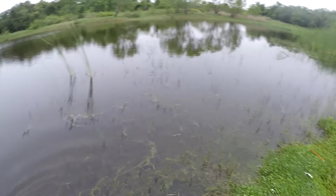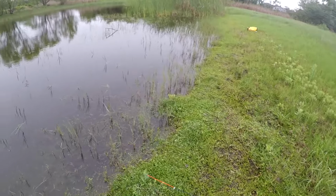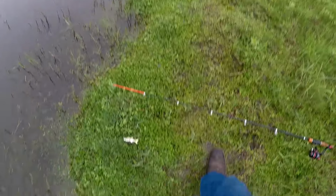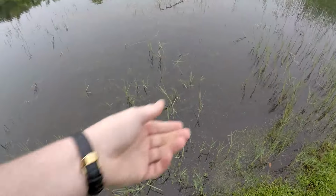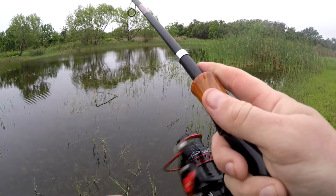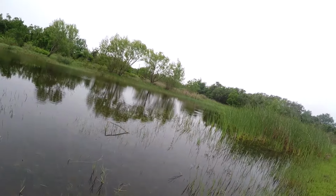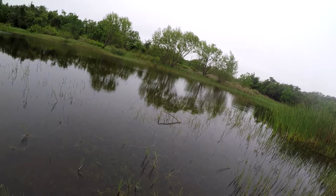That was awesome. And that rod held up pretty nicely. The reel handled it well. I'm not sure I would have been able to do that with the other rod. There's another one on the swim bait. It's another decent one.